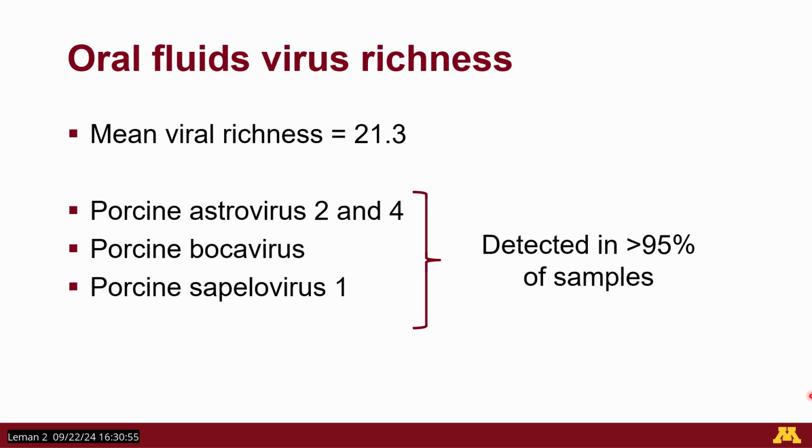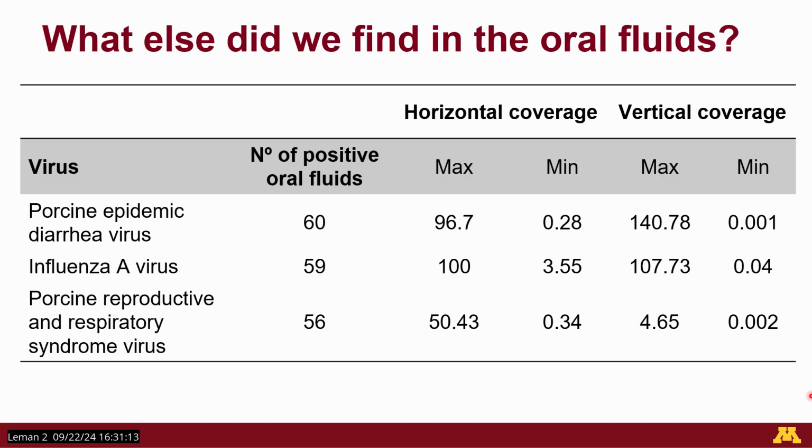We also detected in more than 95% of the samples porcine Astrovirus 2 and 4, porcine Bocavirus, and porcine Papillomavirus 1. Besides those viruses that are not yet very well characterized, we also detected some viruses of known economic and clinical importance for the swine industry, such as PDCoV, influenza, and PRRS, with good horizontal and vertical coverage as well.